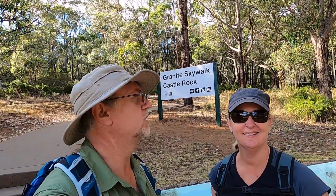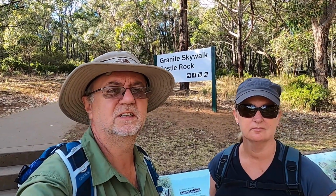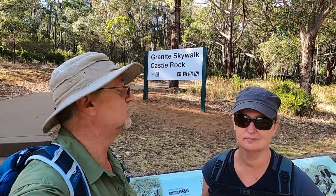So we're going to do the Skywalk, the granite Skywalk, Castle Rock. This is in the Porongorups. It's about a 2.5 to 3 hour walk. Also the signs say, I think we've done this before, it is quite steep at the beginning. It's only 7:30, you have to set off this early, it's going to be about 36 degrees later on. So I'll take some footage on the way up. Okay, let's go.